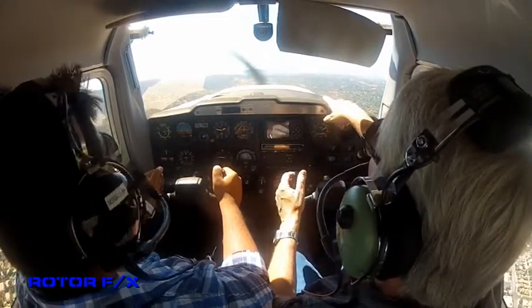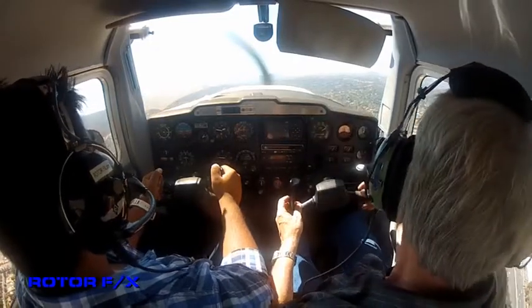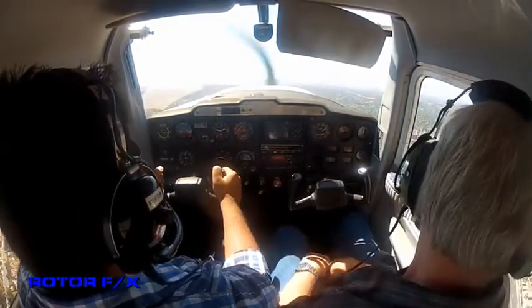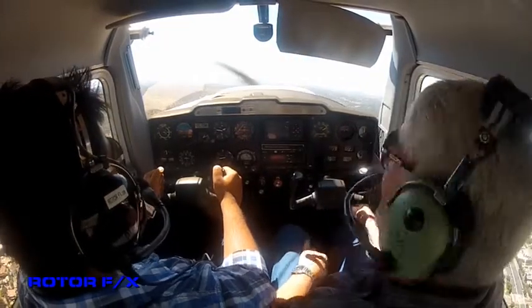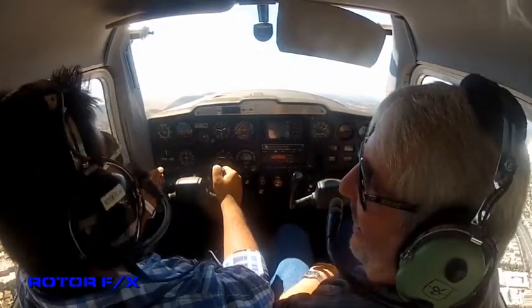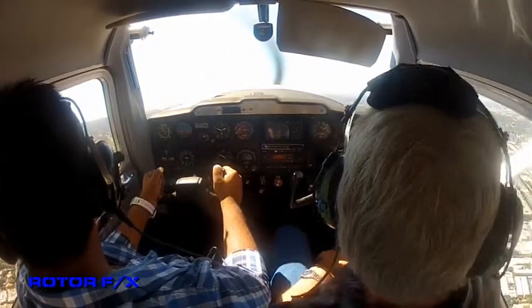So if you keep the mountains just on the top of the nose, you can see them and we're still climbing. Maybe a little steeper. As long as the wings are level, we're going straight. I know you want to look out the window. That's okay. Go ahead. I won't let you do anything, Ryan. It's fine. That's the Encino Reservoir right there.